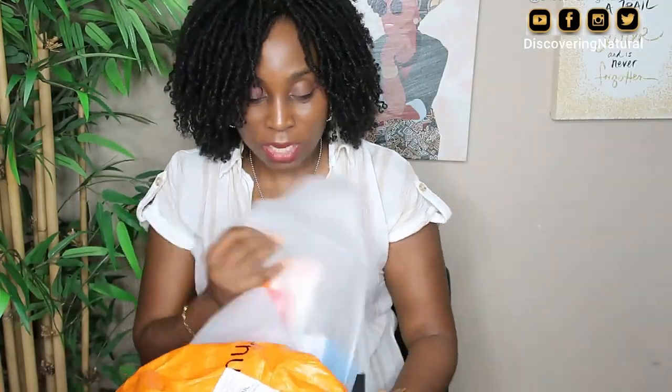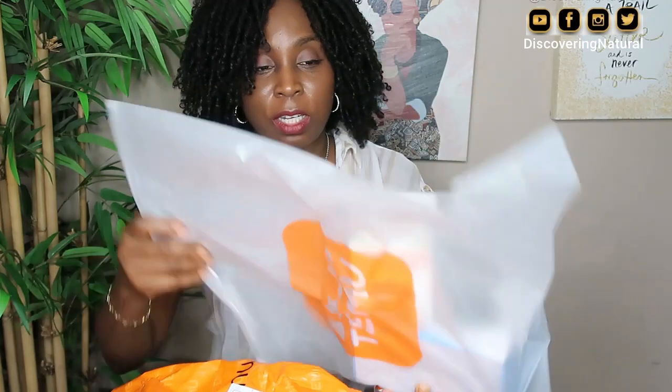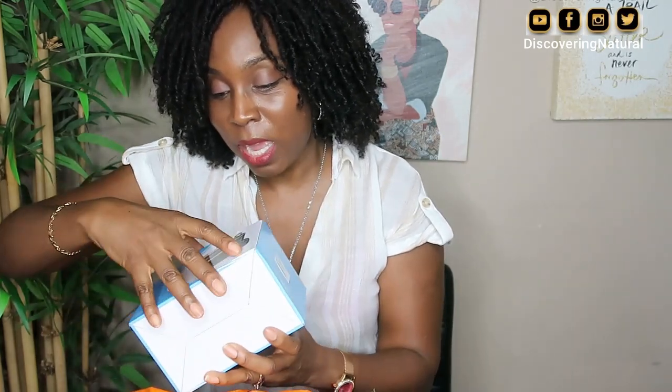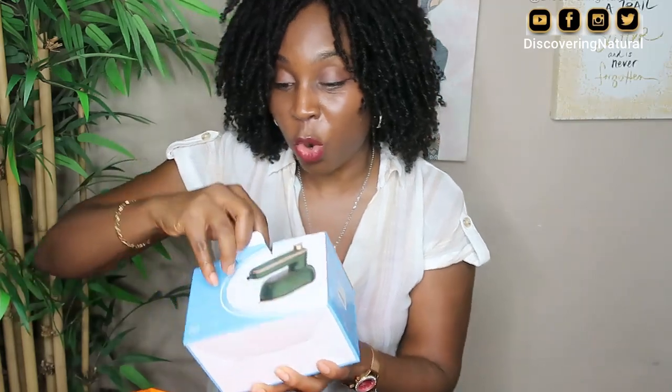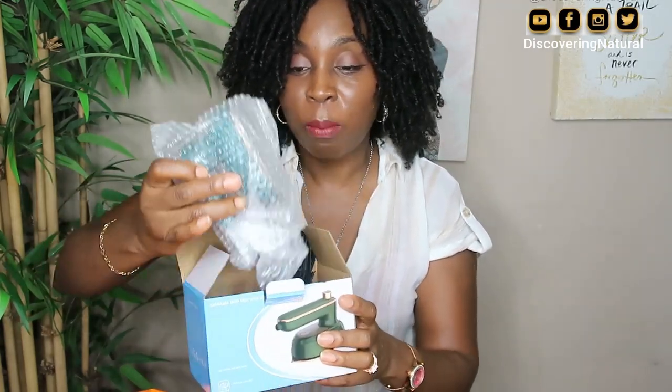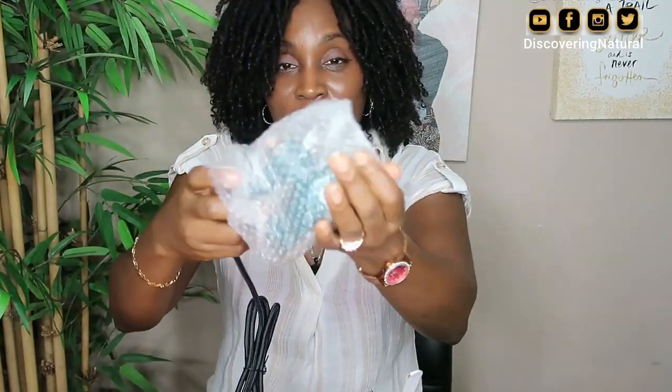And let's dig in to get the next thing. So the next thing, oh my gosh, this is big. This is big. Oh la la. So the next thing that I got is a fabric iron. I'm going to be traveling very soon, and I want to have my own garment iron. I'll show how to use this, of course, on my shorts. I'm going to show you how I use it. But this is a garment iron. It's a travel iron. Look at the size.